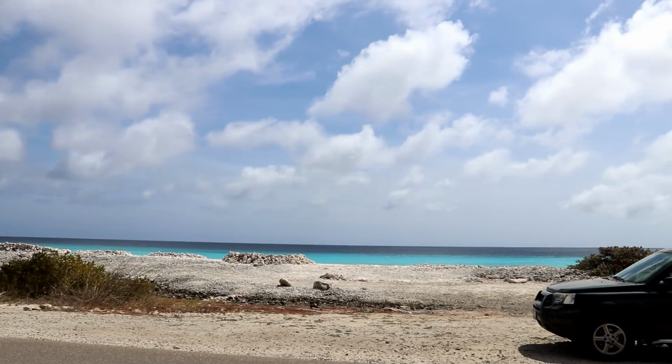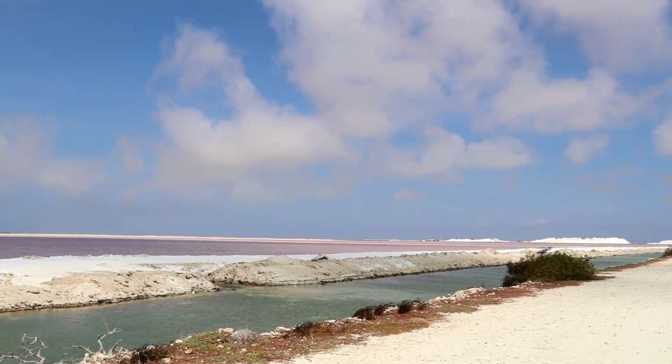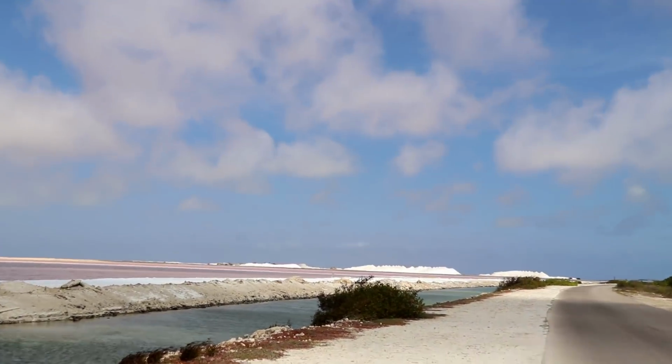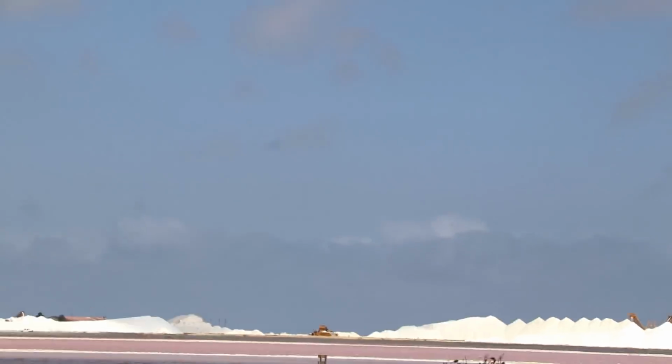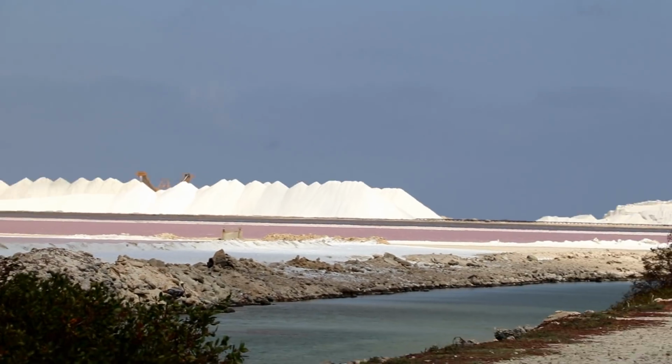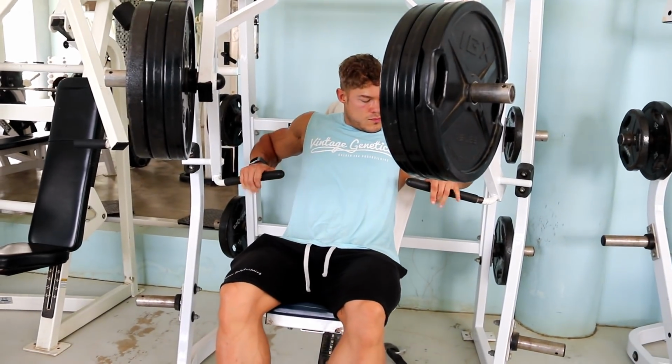And then the other side is sky blue water, which is pretty amazing indeed. You can see it once again, the salt color of the water, the pink ones, and there in the back are actually piles and mountains of salt, which was very awesome to see. And then of course it is time for the workout.